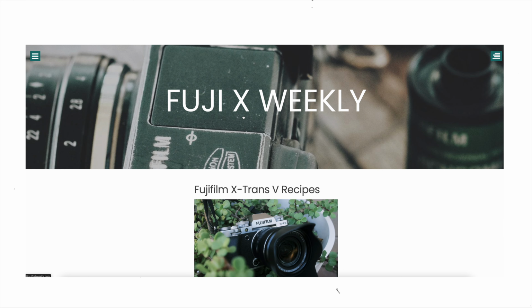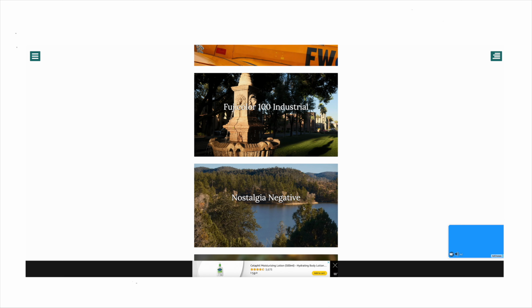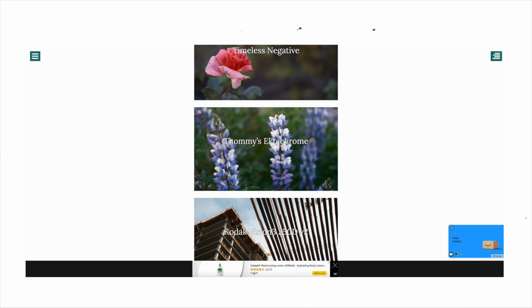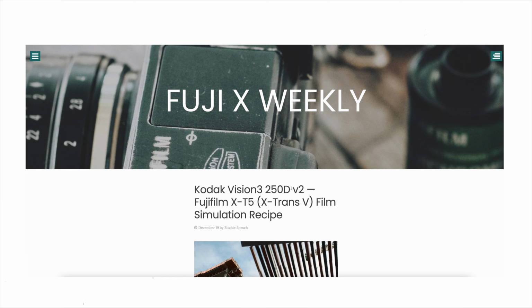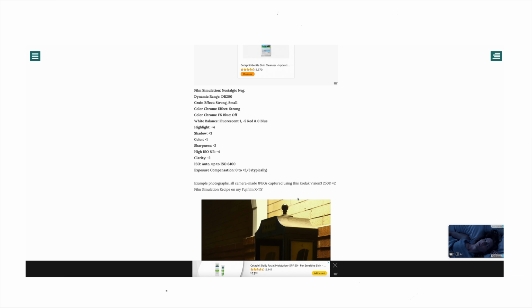Now, if you're wondering where you can get some of these film simulations, there's actually a website called Fuji X Weekly where people have posted their own settings for how they get specific looks. You can just copy those, put them into your camera, and just like that, you have a ton of filters to choose from until you find a look that you're comfortable with.